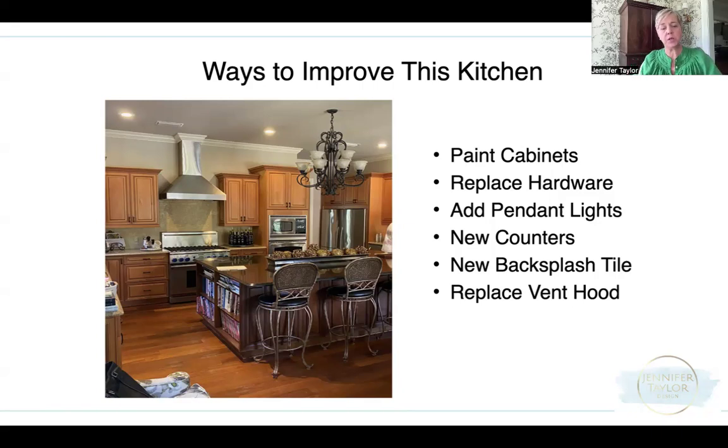So here is what I would do if this was a client who came to me and said, I'm on a budget. What do you suggest? The number one thing I would say is paint the cabinets. Just paint the cabinets. Paint them white. You've got white trim in there already. The second thing I would do is replace the cabinet hardware, because black hardware on white cabinets really creates a statement and a high contrast.